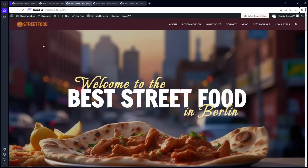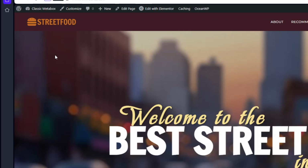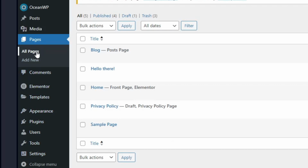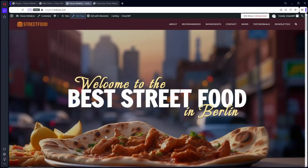So how exactly did we achieve that? We have 3 words for you: OceanWP Metabox settings. To get the Metabox settings, we need to edit a page in WordPress. And you can do that by using the Edit Page option in the admin bar, or we can go back to our WordPress dashboard, Pages, All Pages, hover over the page we need to edit and click the Edit option. Because we want to edit our home page, we'll just use the Edit Page option in the admin bar.